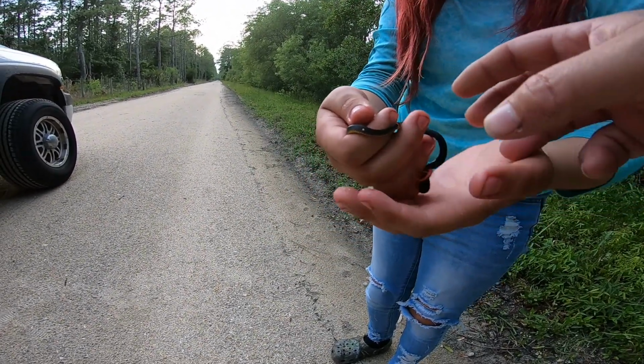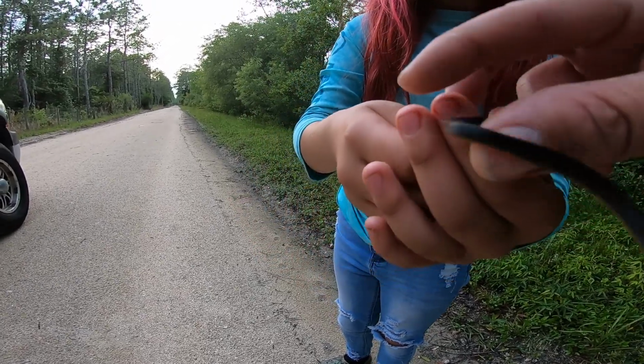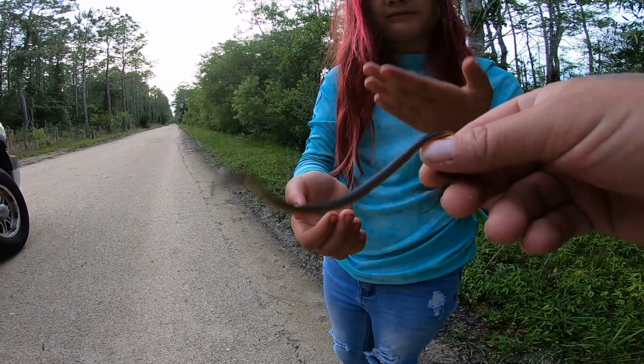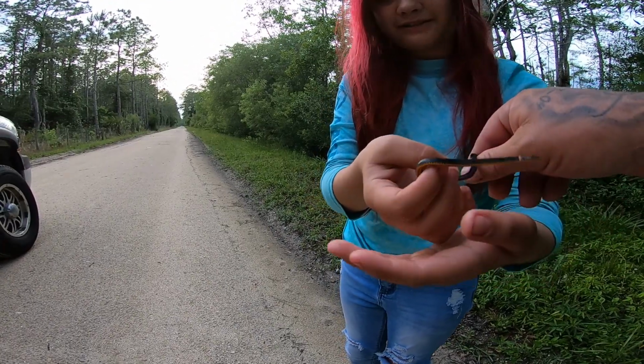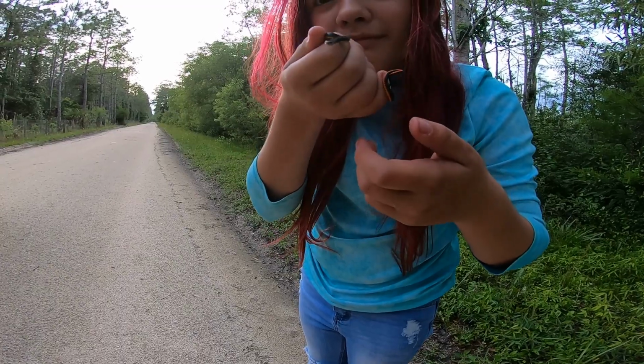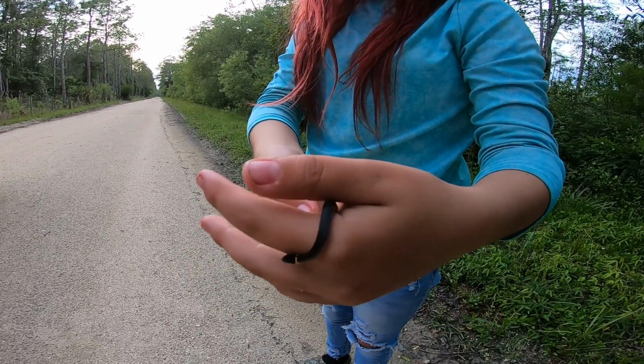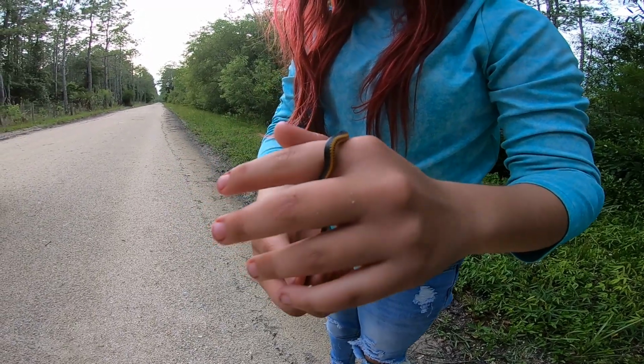See his underbelly. He's got a yellow or red. Oh, wow, that's really beautiful. He's got an orange one. Orange underbelly. Pretty. You know, he didn't musk. Not yet, he hasn't. There he goes, just smelled it. All right, cool. Let's take a couple pictures and we'll let him go.